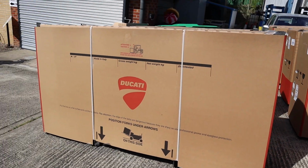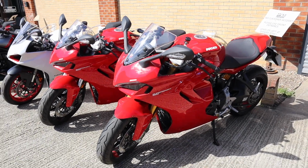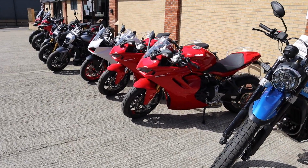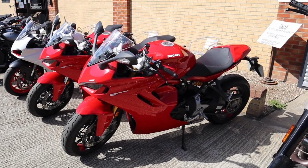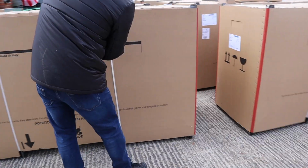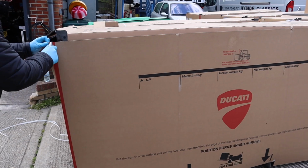I'm really looking forward to this bike actually. I don't know if you've seen my video before on the Supersport 950. If you didn't, check that out. It is a really good engine, so really looking forward to riding it with a naked bike like the new Monster. Well, let's do it. Matt's getting this out today. He loves it.